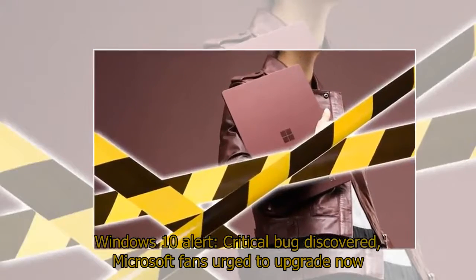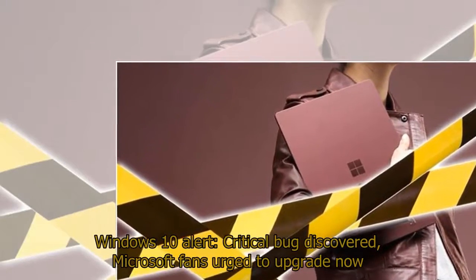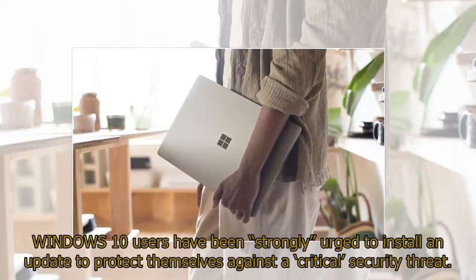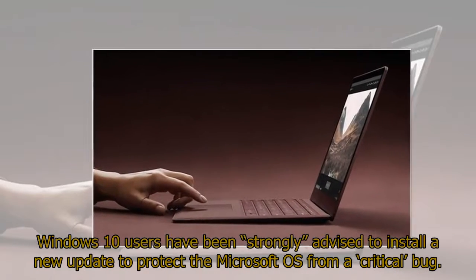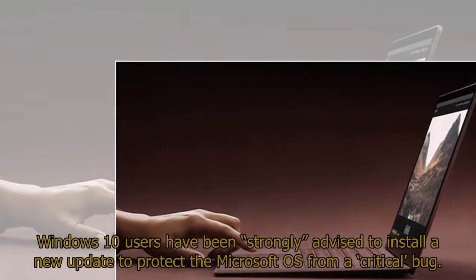Windows 10 alert: critical bug discovered, Microsoft fans urged to upgrade now. Windows 10 users have been strongly urged to install an update to protect themselves against a critical security threat. Windows 10 users have been strongly advised to install a new update to protect the Microsoft OS from a critical bug.